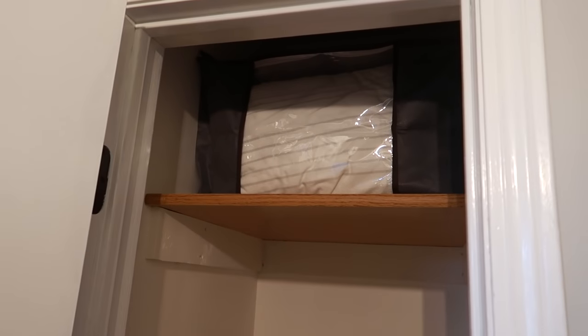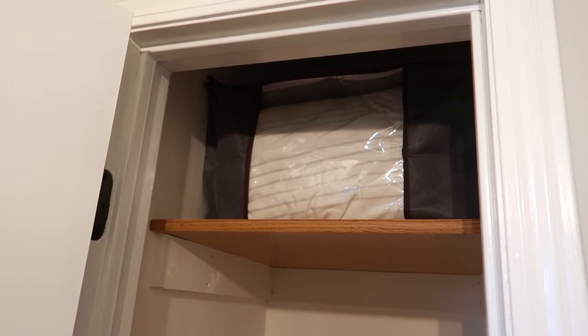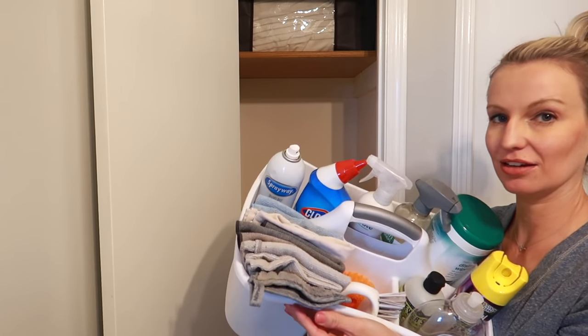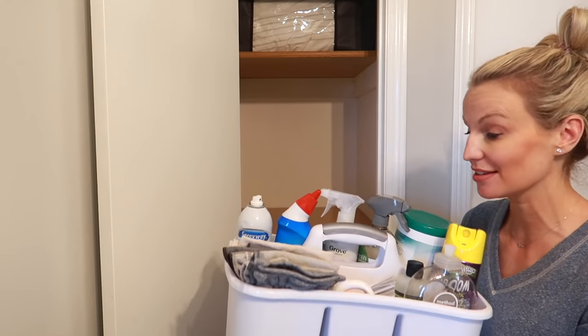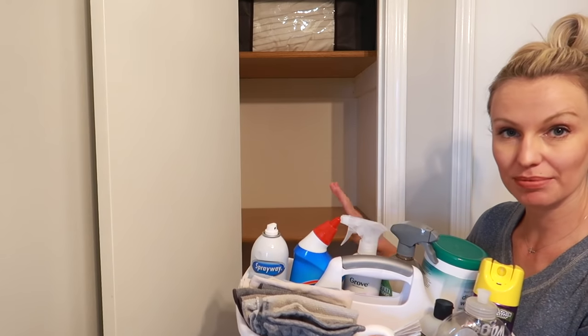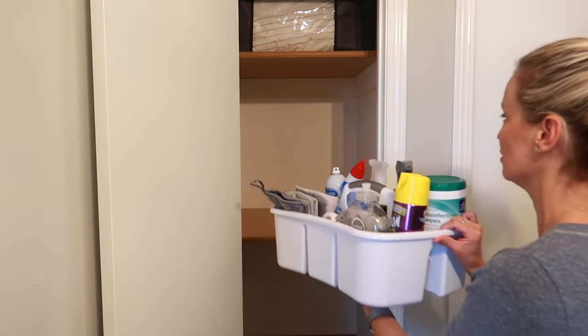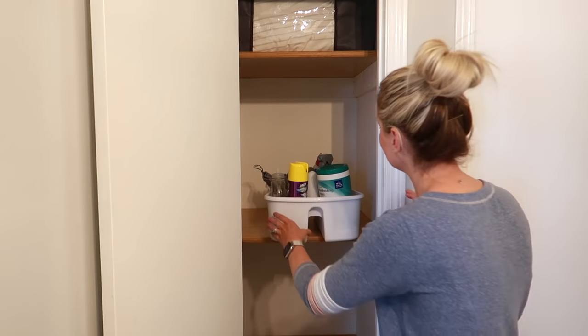That was not easy to get up there. Luckily, I only access that like twice a year, so we should be okay. I ended up putting all of my cleaning cloths right into this caddy because I had so much space and then I don't have to take up additional room in the closet for them. So I think that worked out okay. Put them up here so the kids can't really get to them.